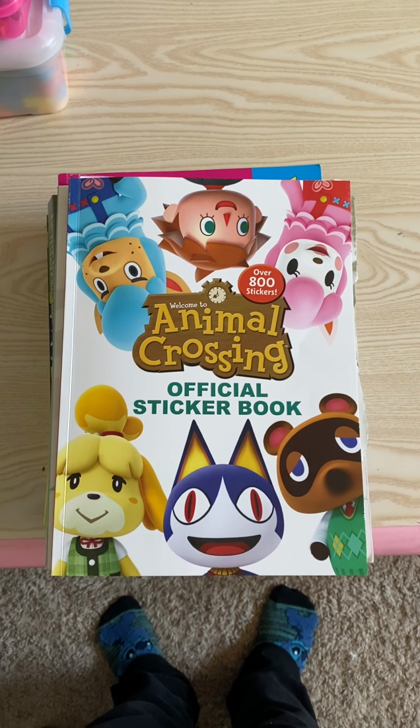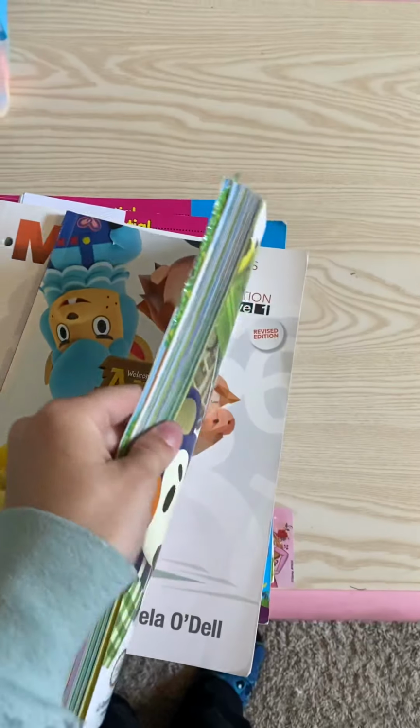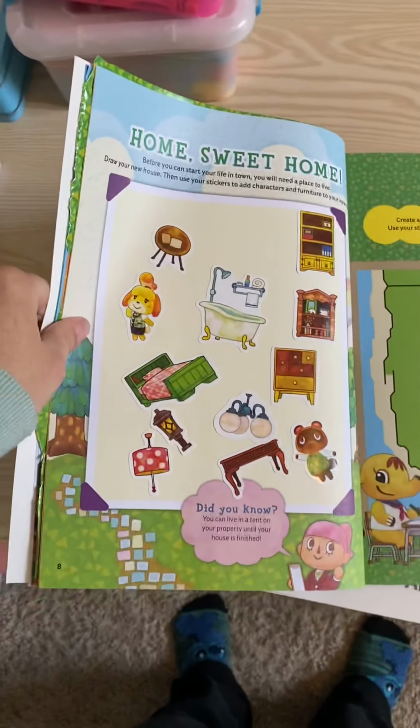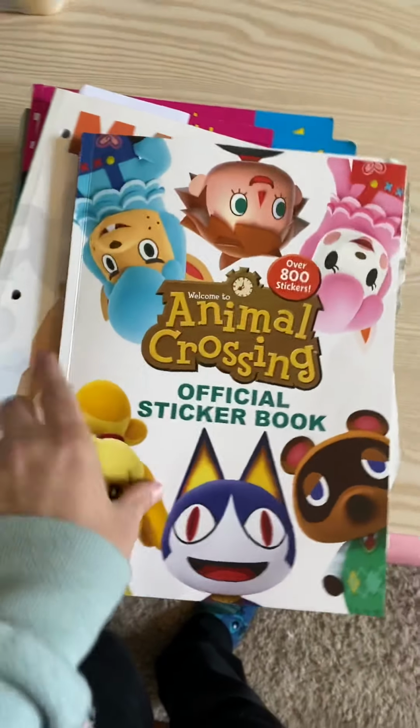My son just got done with homeschool. We did a Welcome to Animal Crossing sticker book. If you like sticker books, they make a whole bunch of different video games. He designed his own house today. I think he did a good job for an 8-year-old.